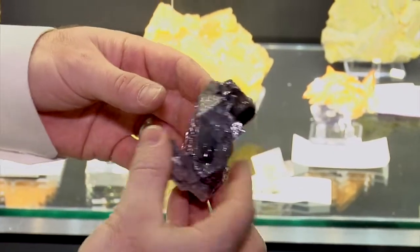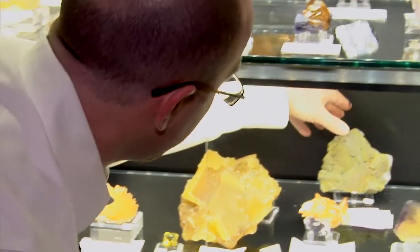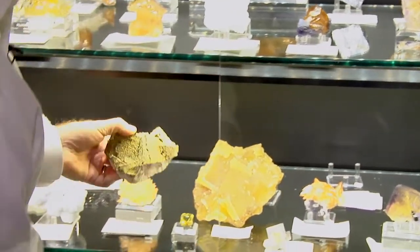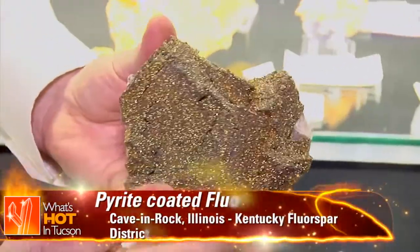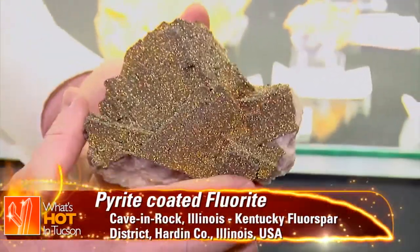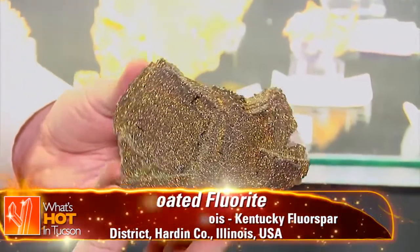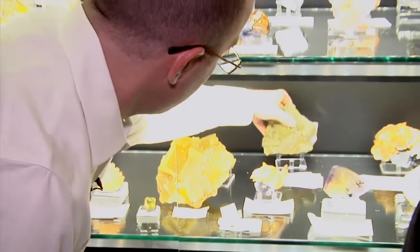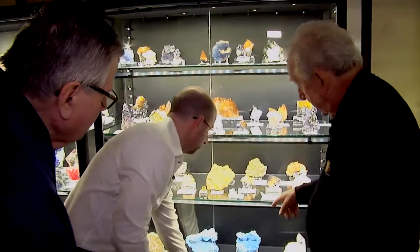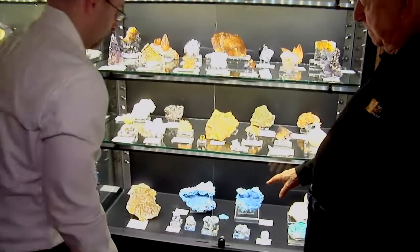A spinel twin. How about that? And if I can show you another, this is one of my favorites. Look at that. Again, it's not a lot of money, it's just something you don't expect to see from Illinois. It's a pyrite coating and partially altering from fluorite. Isn't that nice? Very showy. Very different. And really unusual. Down below, there are two specimens, just remarkable.